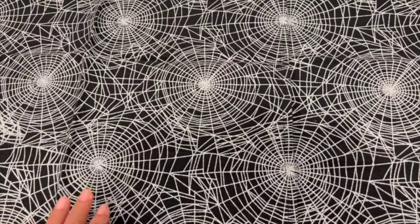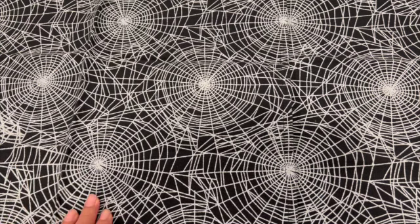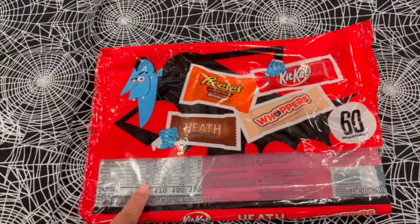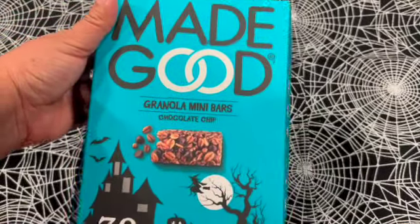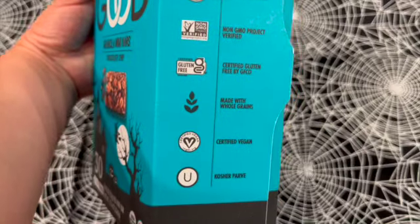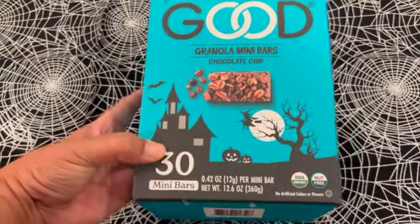I wanted to share with you a couple of last minute goodie bags, or treat bags, that I was able to create using some items from my stash, as well as store-bought goodies that I hauled at TJ Maxx and Home Goods. I was able to go pick up just one bag of candy. This one has 60 little miniatures. I also picked up these Made Good mini granola bars. They're chocolate chip, gluten-free, organic, vegan, kosher, and made with whole grains. I picked this up at Target, 30 mini bars.